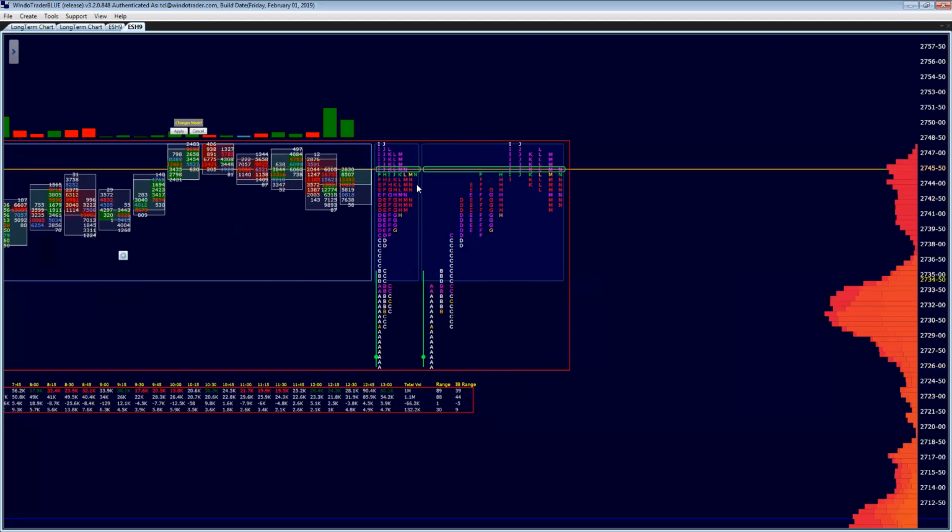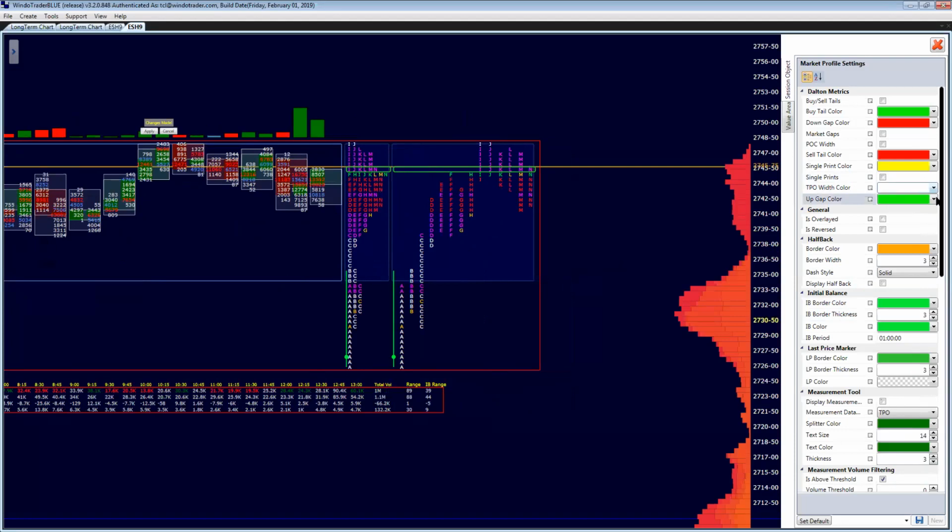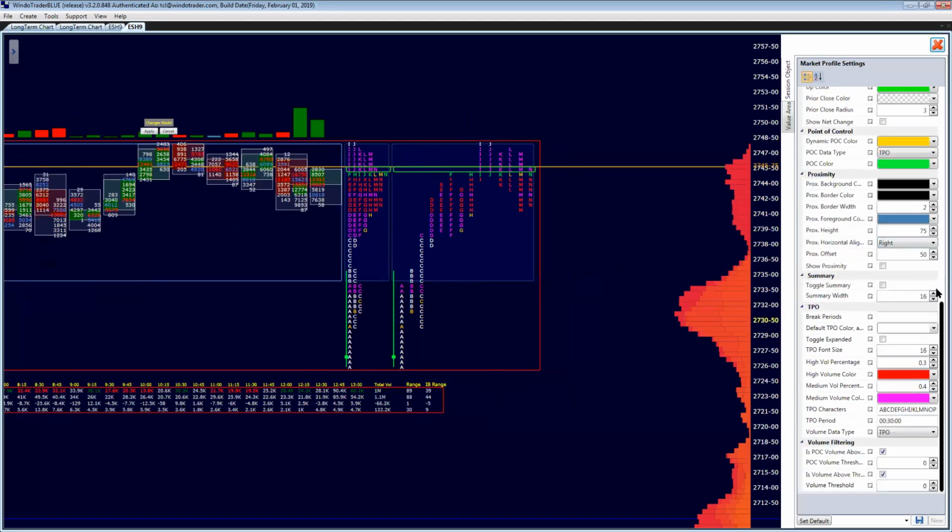I have colored this with high volume in the red, magenta in the purple area, and the white is the low volume area. If I want to see what the percentages are, all I do is go to the settings panel, and I can see right here the top 30% of volume is red.